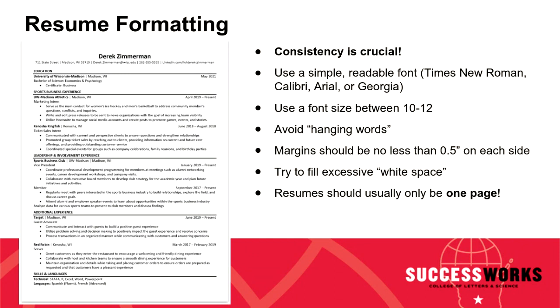It's important to use simple, readable font. For example, Times New Roman, Calibri, Arial, or Georgia are always good choices. If you have a personal favorite, just keep in mind common sense to ensure that it's clear and professional and neat for employers. You're going to want to avoid hanging words at the end of your bullet point. So that's when you might have a word or two that goes onto an extra line for just that word or two. What you might try to do is rephrase your bullet point or rework your font style or size, once again consistent throughout the whole resume, to either shorten the phrase or to move it to that extra line as it'll take up a little more space.